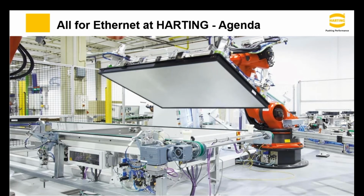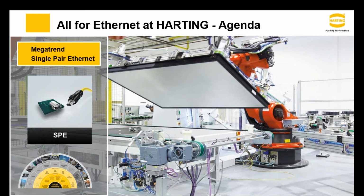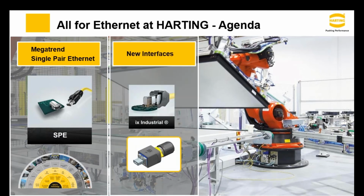For today's agenda, we'll first start with the megatrend of single pair Ethernet. In this session, we will share with you how we can future-proof your industrial Ethernet communication. Right after, we will also talk about new interfaces, where now is a good time to consider an upgrade from the traditional RJ45 in the direction of miniaturization, where space saving equals an increase of performance and functionality on your existing application.